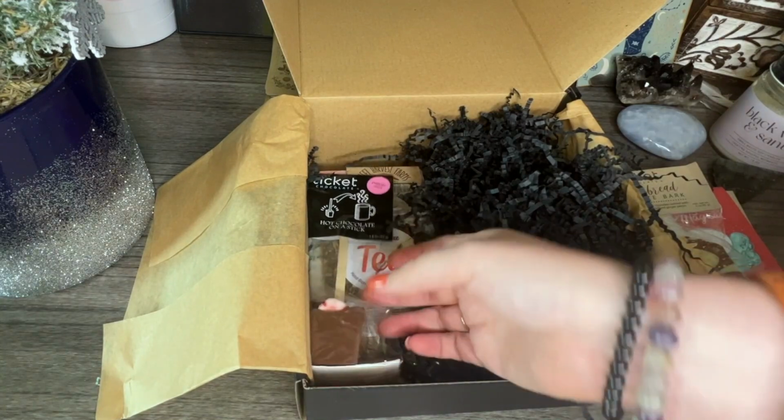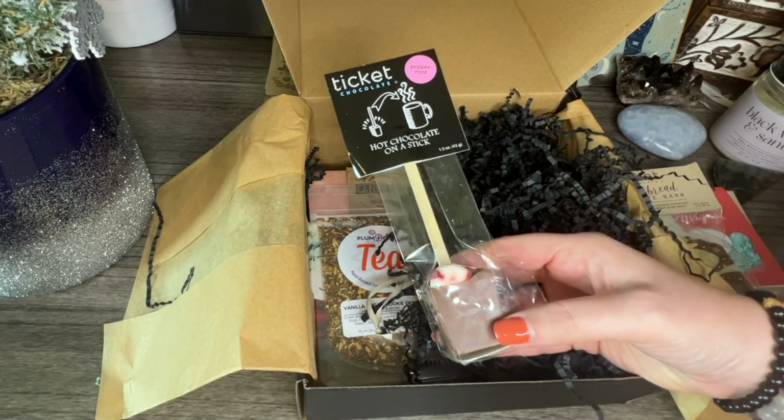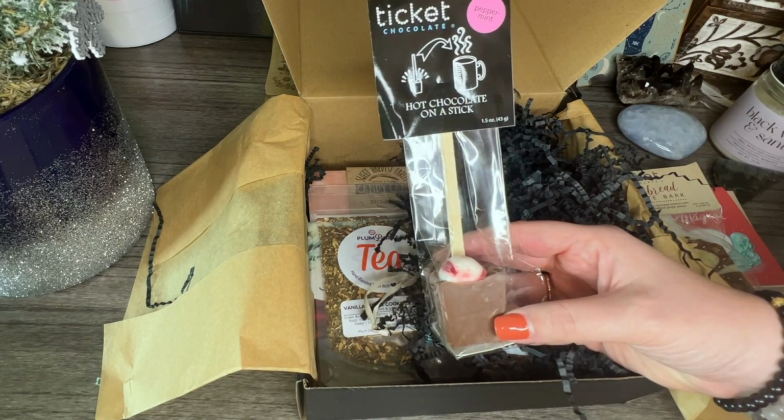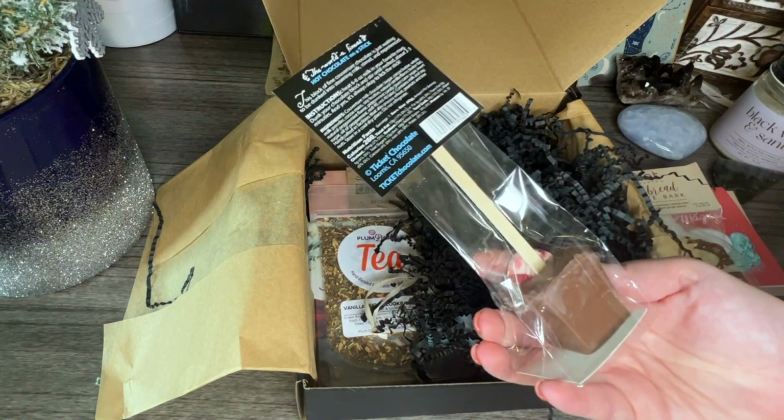Now we have another thing here. Oh, I love these. These are so cute and fun and yummy. This is also by Tricket Chocolate. This is hot chocolate on a stick in peppermint flavor. Oh my god, this will be a great dessert. Yum.